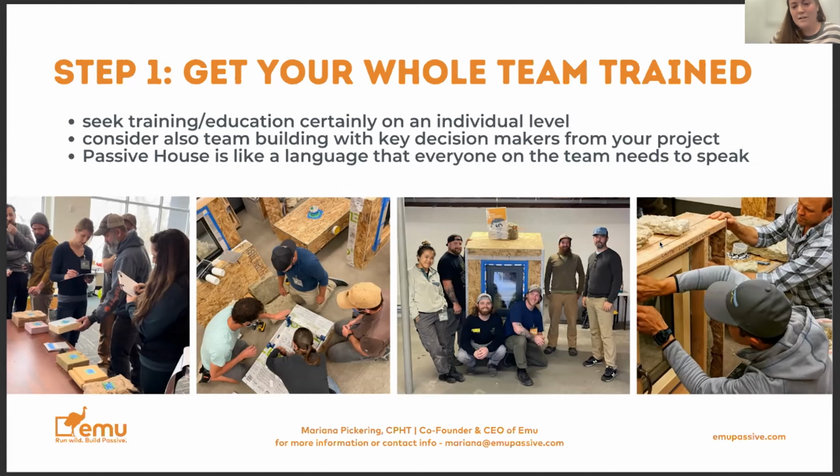So I definitely encourage you to look at education, certainly on an individual level, but also look at doing some team building exercises with the key decision makers from your project. That can really make sure that you're all, again, on the same page, speaking the language of Passive House and ready to jump into it together.